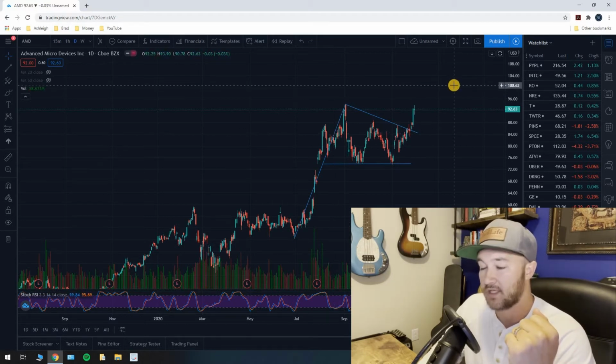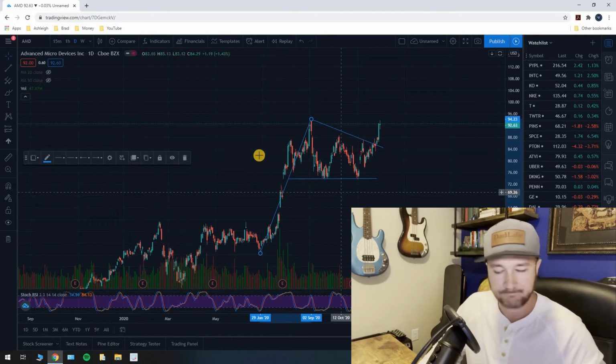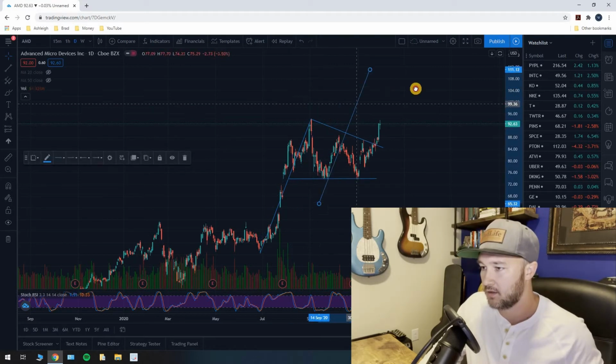So how do we get a price target from this? Well, this is pretty easy because I've already got it mapped out. So I just take our flagpole, click it, copy it, and paste it to where we broke out.